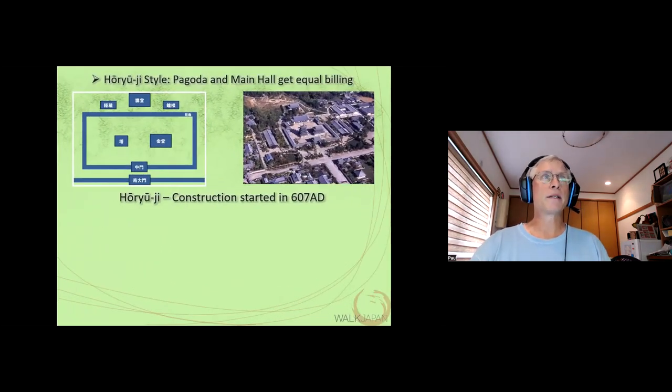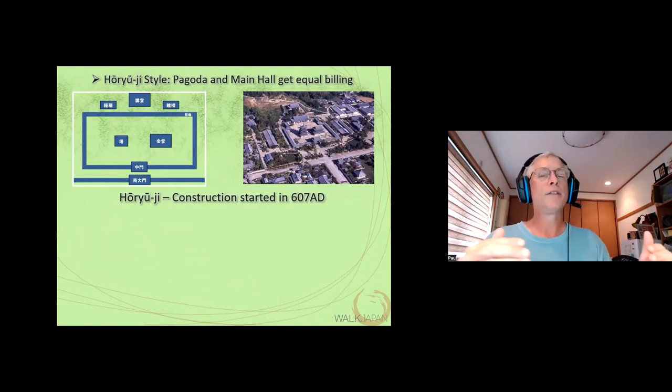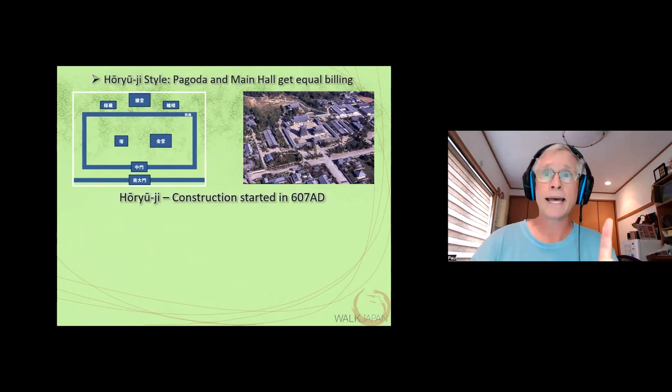Next, we have the Horyuji style, where you have the pagoda and the main hall starting to get equal billing. In the Nara period, which ran from 710 to 794, the temple complex still runs in the north-south axis, but the main hall and the pagoda now start to be placed across from each other on the temple's east-west axis.